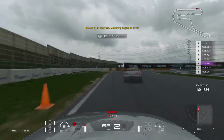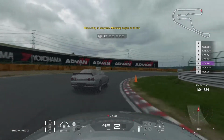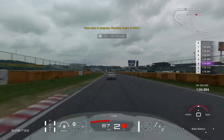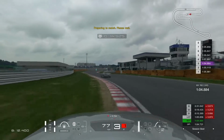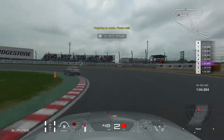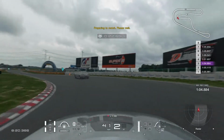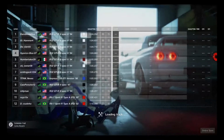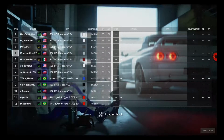Now, that was a pretty good lap time, and now this could get better, with very excellent ways to improve. It looks like I'm getting everything prepared for this race, one extreme fast all-wheel drive race challenge. It looks like time to join the session, and it's giving me a good start in 4th place, which is going to be very excellent.